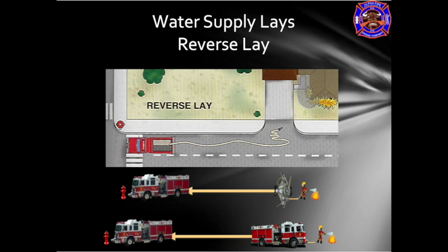If you're going to do an operation where it's going to be reverse laying from the first arriving engine to the water supply, whenever you get off the apparatus, you're going to disconnect or take the 5-inch Storz to 4.5-inch adapter with you. So you get off the apparatus, pull the 5-inch hose off, situate it at the first arriving engine, hop back on the second arriving engine, and ride with it to the hydrant. At that point, you'll still use your hydrant bag and all your connections to make the connection at the fire hydrant. So I hope that makes sense to you.